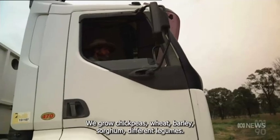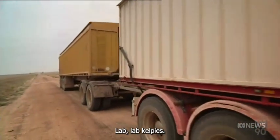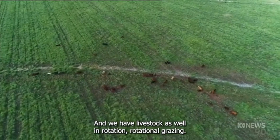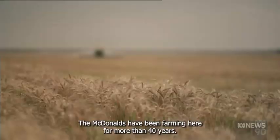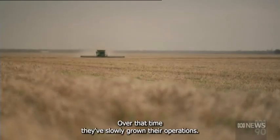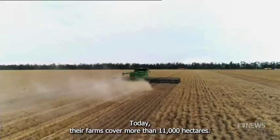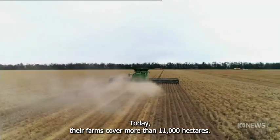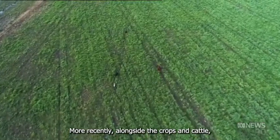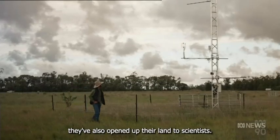We grow chickpeas, wheat, barley, sorghum, different legumes, lablab, cowpeas, and we have livestock as well in rotational grazing. The McDonalds have been farming here for more than 40 years. Over that time, they've slowly grown their operations. Today, their farms cover more than 11,000 hectares. More recently, alongside the crops and cattle, they've also opened up their land to scientists.